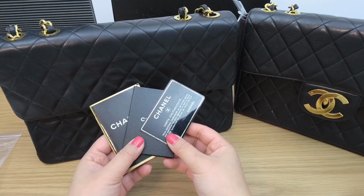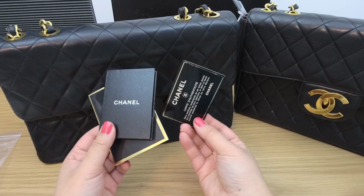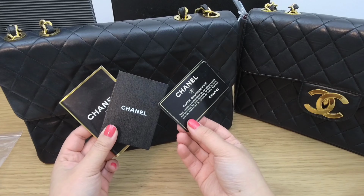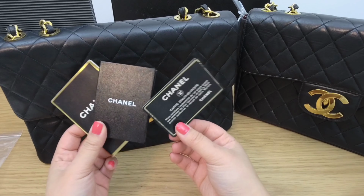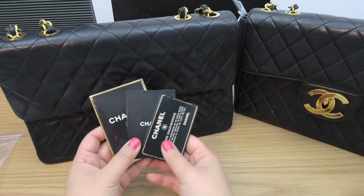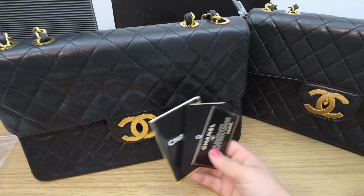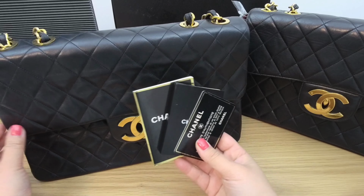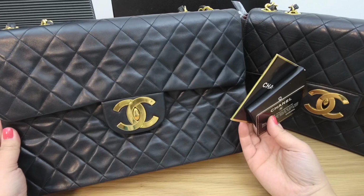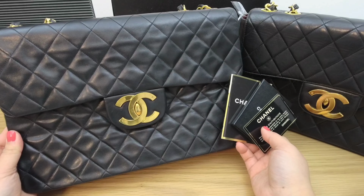It came with all of the authentication cards and booklets, which is all original, which I find really interesting and fascinating because this is all from back in the day in the 90s, right? This is a series 2, and based on what I looked up, a series 2 is between 1991 and 1994. So this goes back to 1991. Isn't that crazy? This bag is 32 years old, and look at how pristine it is. They just don't make them like they used to anymore, right? This bag is a millennial, if you think about it.